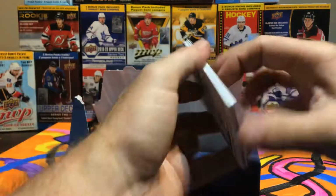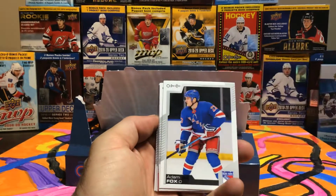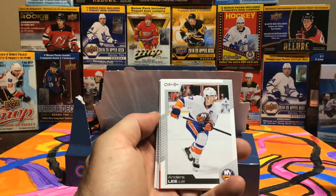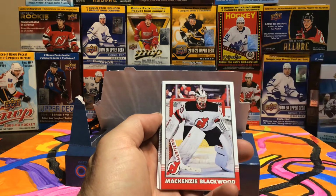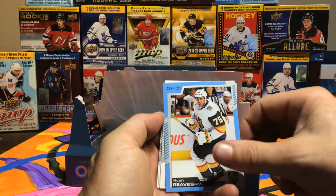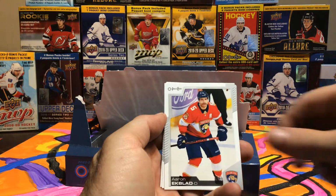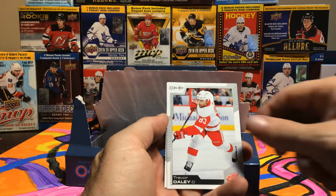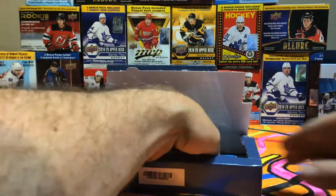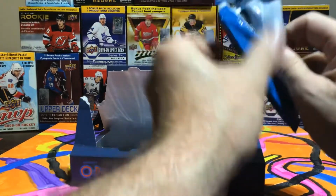Makes me think there's something. Andreas Bjork. Adam Fox. Kevin Shattenkirk. Andrew Ladd. Mackenzie Blackwood Retro. Ryan Reaves Blue. Anthony Duclair, Aaron Ekblad, Trevor Daley, and Jake Bumeister. Mm-hmm. Yeah, no kidding, man. Four packs left. Yes, only four packs left.